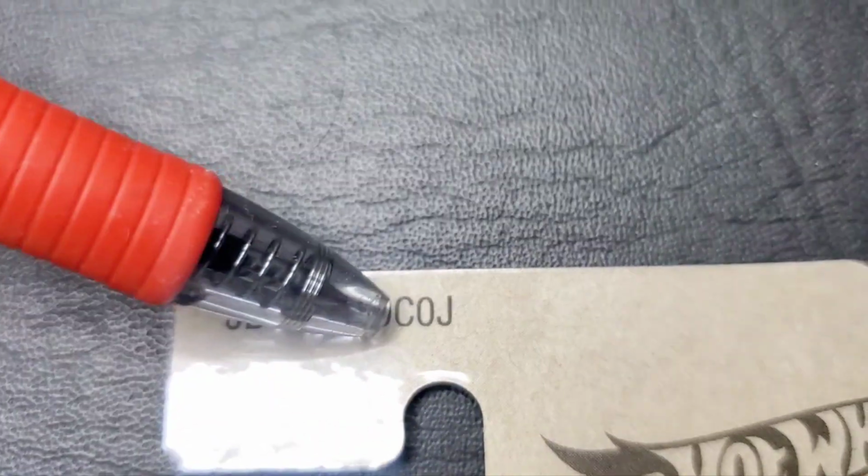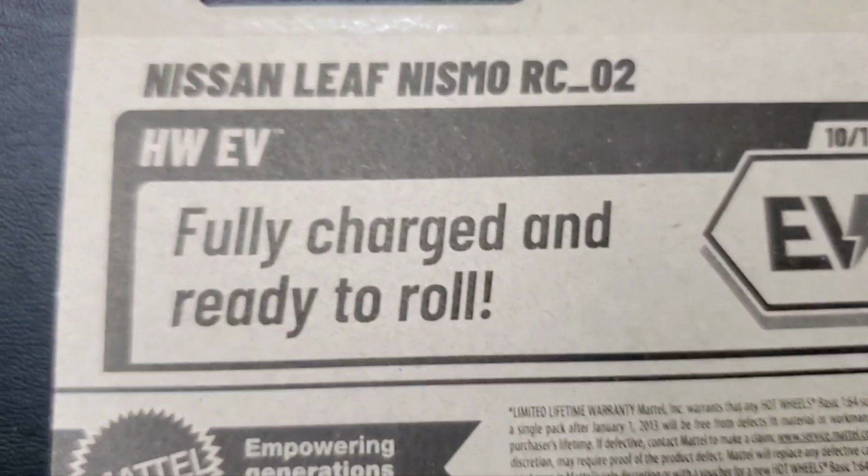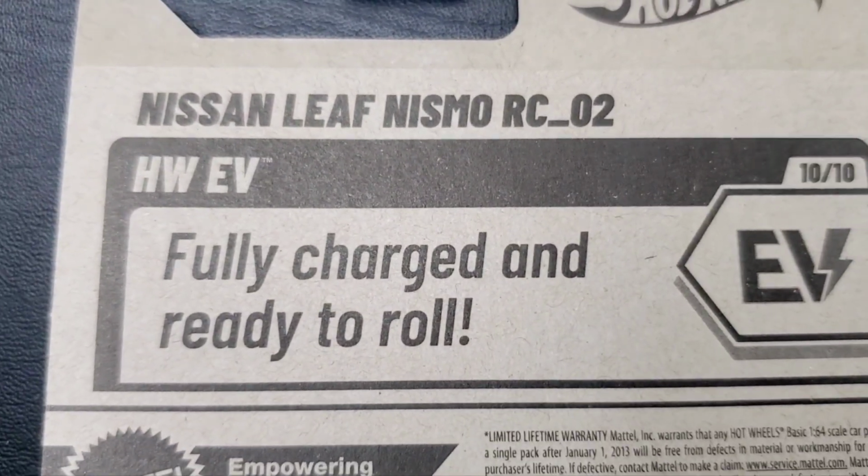You can see here on the back of the package, it is part of the Hot Wheels EV lineup, and it's number 10 out of 10, and it's fully charged and ready to roll.